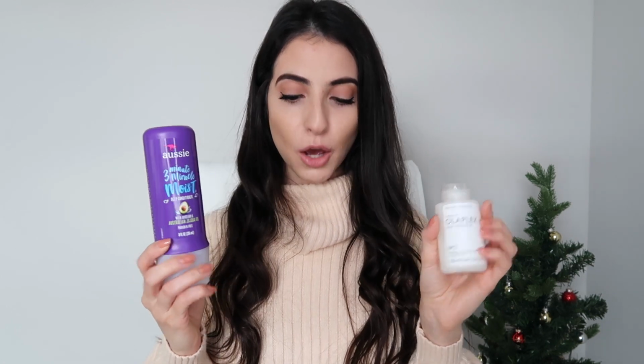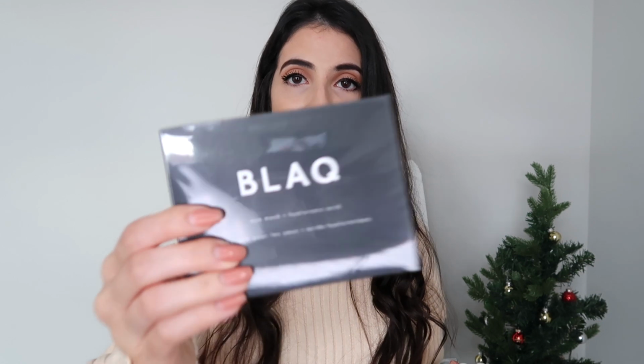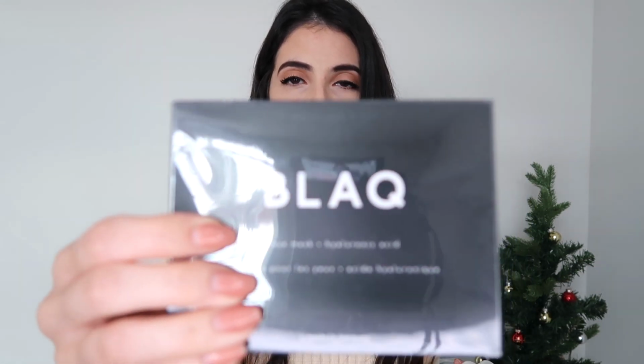My next gift ideas are either hair masks or eye masks. And these eye masks are by the brand Black. They're hyaluronic acid, and I have been loving these. You guys know I've been using these recently if you watch my videos. These ones are super hydrating and leave your eyes feeling a lot more plump.